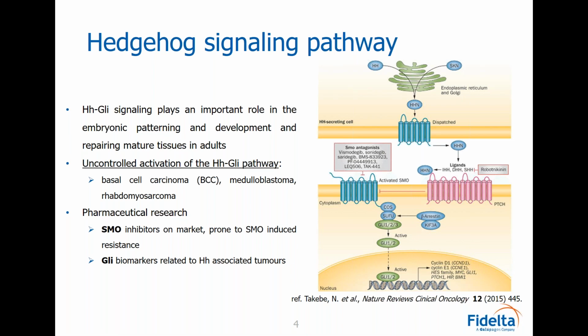And as you can see, it consists of many proteins. The only two proteins I want to emphasize are, first, SMO or Smoothened. This is a transmembrane protein and it is a known pharmaceutical target. There are already known inhibitors, really potent, that inhibit this protein. The only bad thing about this protein is that it mutates easily and can cause tumor resistance.